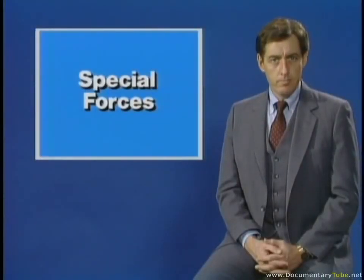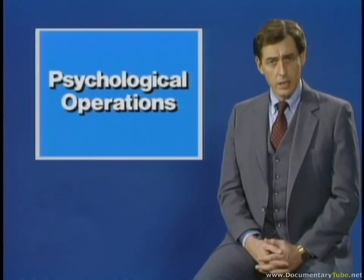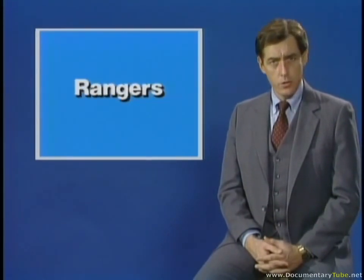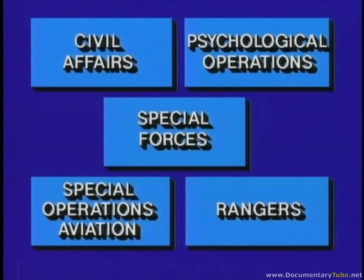Special Forces, Civil Affairs, Psychological Operations, Special Operations Aviation, Rangers. Those are the five components of the Special Operations Forces. The 5th Special Forces Group is stationed at Fort Bragg, North Carolina, with 3 battalions. The 7th Special Forces Group is also stationed at Fort Bragg, North Carolina, with 2 battalions, while its 3rd battalion is in Panama and under the operational control of Southcom, or Southern Command.